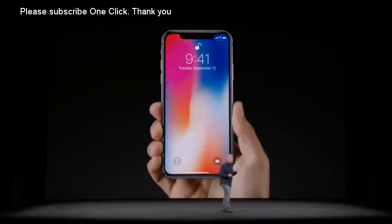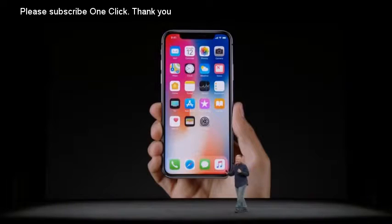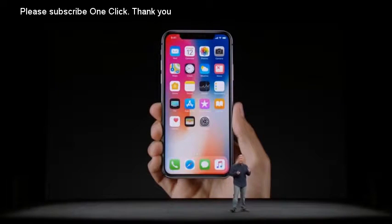So now, when you want to go to the home screen, you simply swipe up from the bottom and you go home. It's that simple. It's that easy. It's incredibly smooth. And once you do it for the first time, you'll know there's never been a better way. And it works the same way across the system. If you're running an app like Mail and you want to go home, what do you do? You simply swipe up from the bottom and you go home. It's that easy and that intuitive and so much nicer.